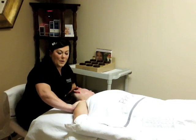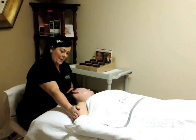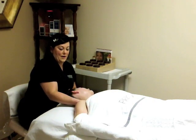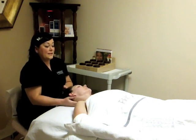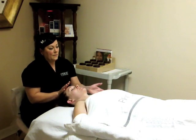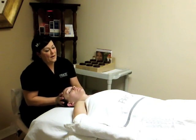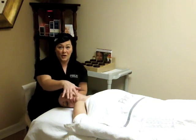Push that shoulder away, hand at the forehead is your top hand, and you actually bring the head this time to center, watching her breathing, and as she breathes out, turning the head the other side. So we just do 2 per side.